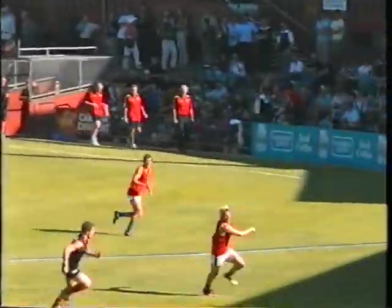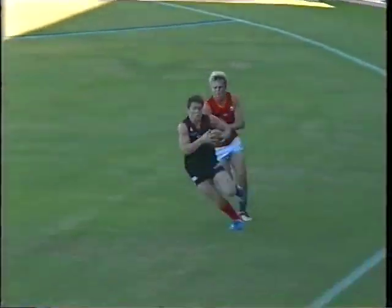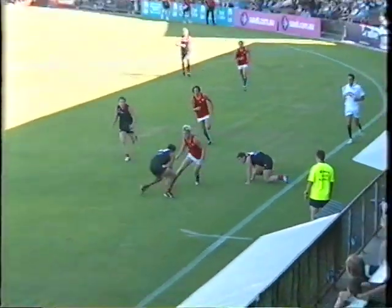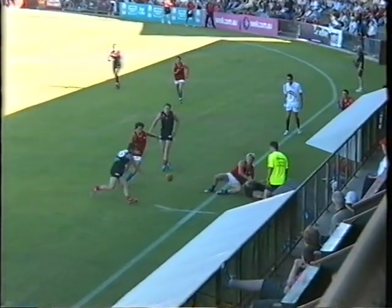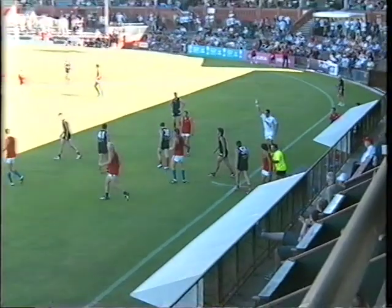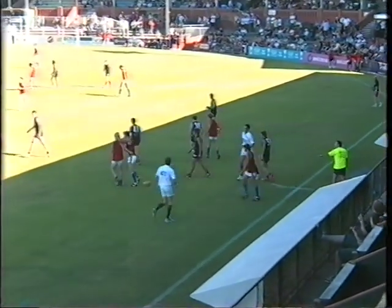And, well, what you say, pleasant conditions here on the parade. Kesey gets a handball out towards Berry. Berry is unable to get a handball or a kick away, and the boundary line wins out.